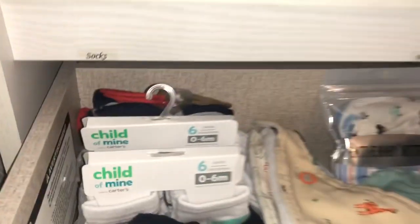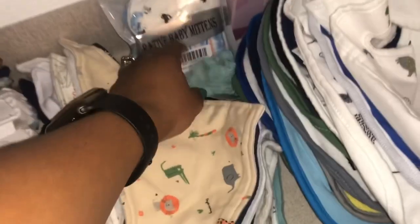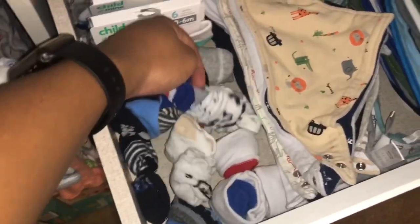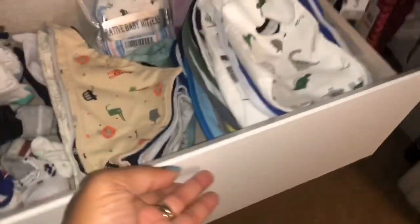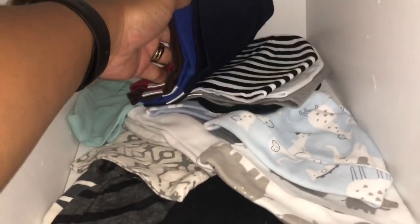Okay, moving on to this drawer. It's labeled socks, mittens, and then bibs and bandana bibs. Like I said earlier, all of the stuff that is not in packaging, I've already torn the tags off and washed. The stuff that's in packaging needs to be washed. So the rest of these socks and little stuff comes in handy. And then moving down, I have a bunch of little hats, different colors and all kinds. Babies come with me hats. Those are washed as well.